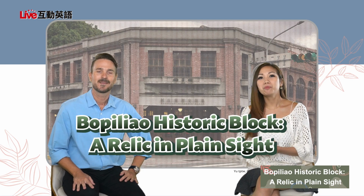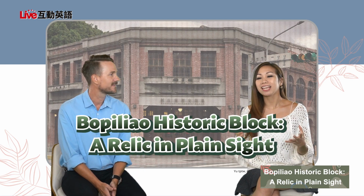Looking at part 2 of Bopiliao Historic Block, a relic in plain sight today, right? Right, and in part 1, we learned a little bit about the history of Bopiliao, going all the way back to the Qing Dynasty. We learned a little bit about how this name came about, and that it's been restored relatively recently, so it's a great place to go now and get a little taste of Taiwan's history.